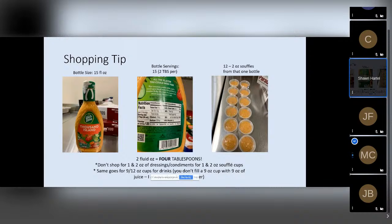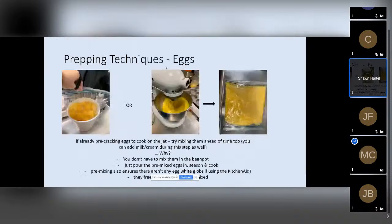And then same goes for the 9 and 12-ounce cups for drinks. Orange juice is one thing that typically always gets over shopped for. So we use the 9-ounce cups for that. I shop for 5, maybe 6 ounces of orange juice, and it's the same thing. I never really fill it slightly more than halfway full, and sometimes still have extra orange juice in that situation. Is anybody on here that has more tips with shopping for liquids like that? No?